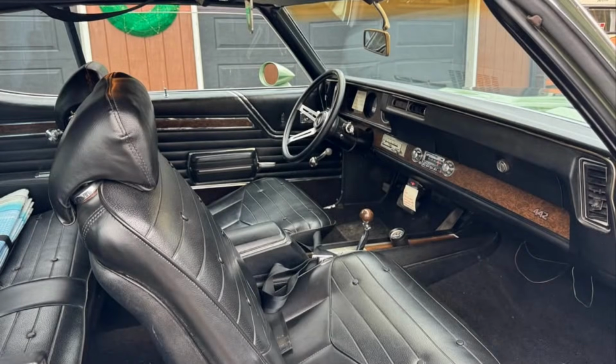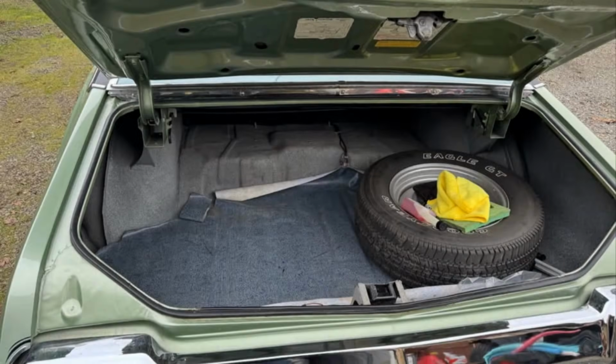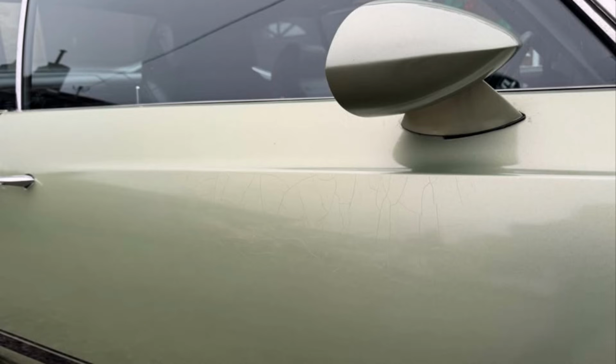substantial performance potential. The seller notes that the car runs exceptionally well, stops confidently, and that the suspension rides excellent, reinforcing that this 442 has been properly maintained as a complete driving package rather than just a straight-line performer.